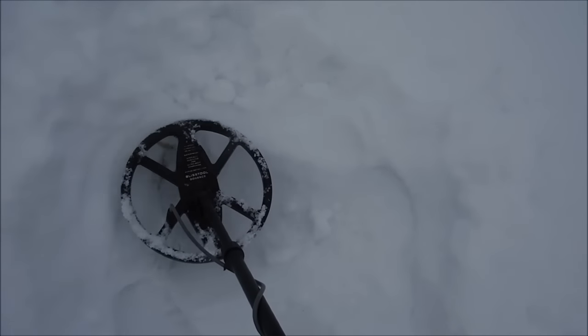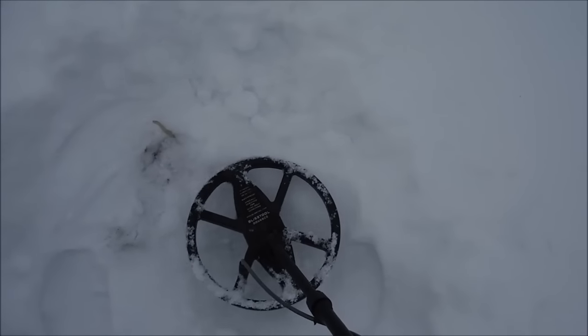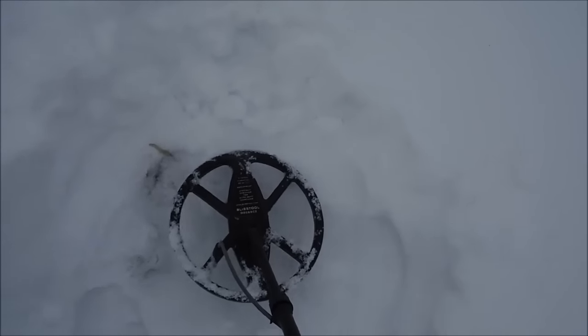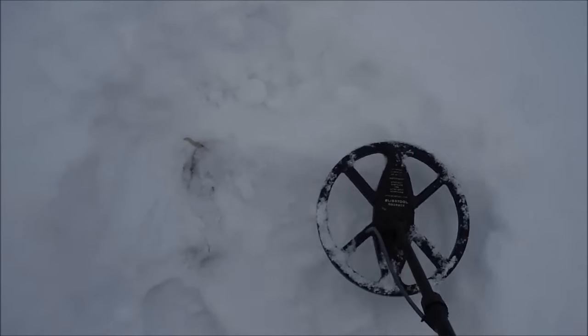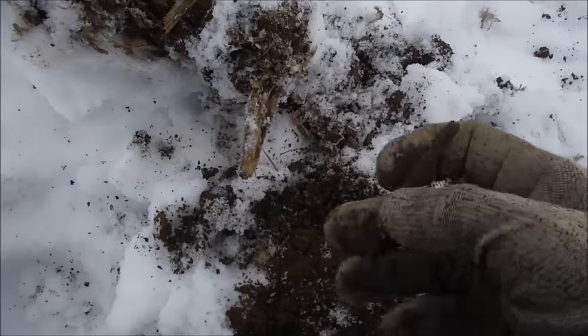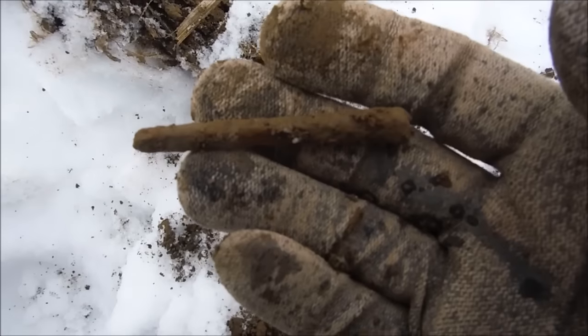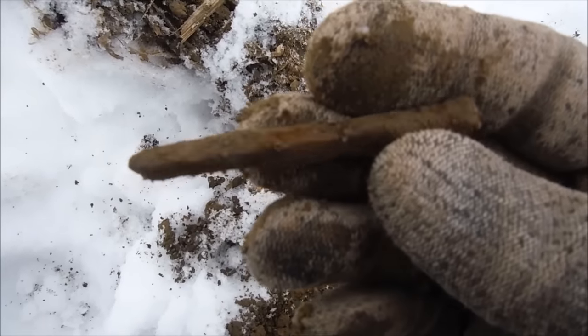Alright, we're not that far away from that last find. Doesn't break up at all. Ends at the same spot. I'd love to do a live dig, but I know how impossible that could be. Alright, we got pulled a little bit. When I opened the hole and swung the coil over it, I could hear the iron. Got a big old square nail. Okay, on to the next.